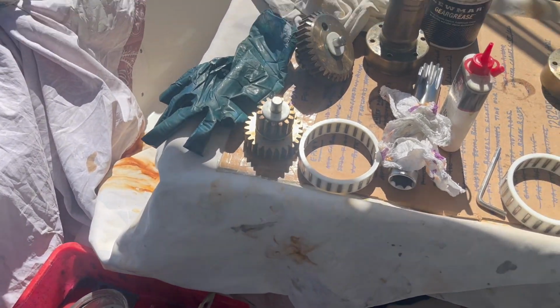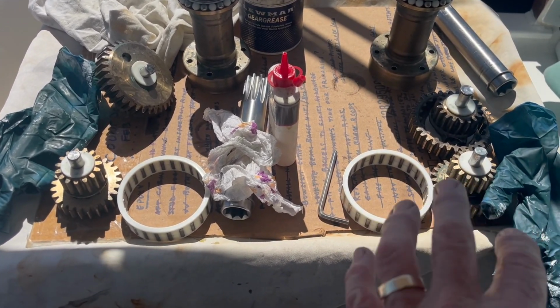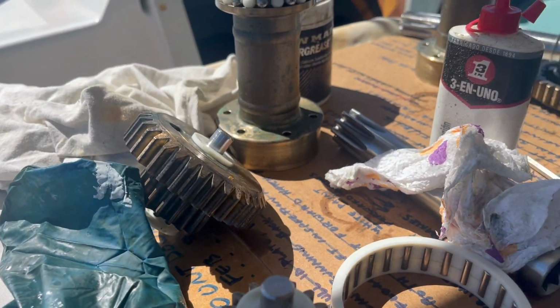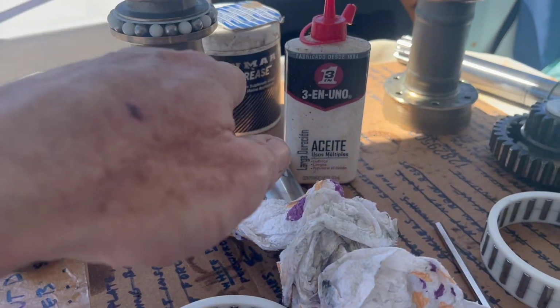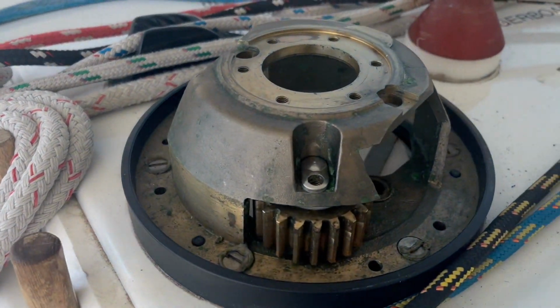Finish cleaning. I do one, leaving the other one intact, so I make sure I got the order of assembly correct. So this is all cleaned up. All this is done with mineral spirits. That's what Anderson specifies. Rods and springs get oiled. Everything else gets real winch grease. And then the bases are cleaned up.